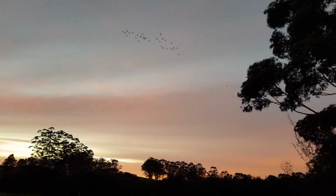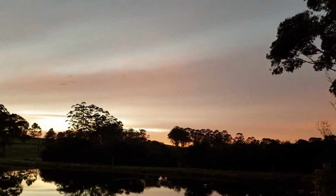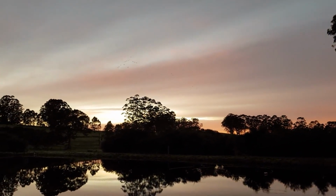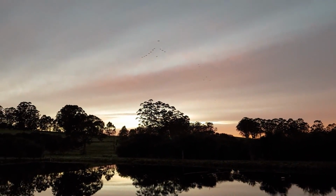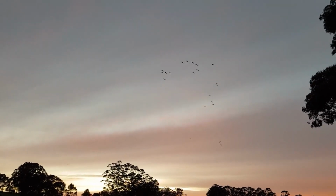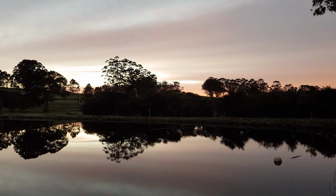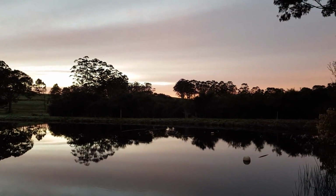As this is a little bit of experimentation, I'm not quite sure what's going on. As the birds fly over. Wow. And some more. And I'll put the final settings up on the screen with the final shot.